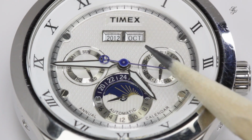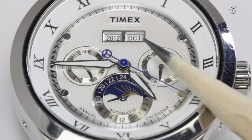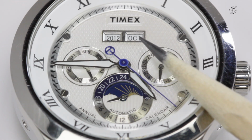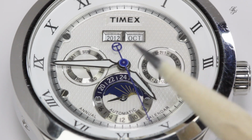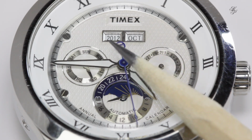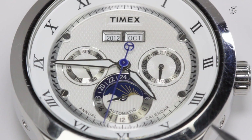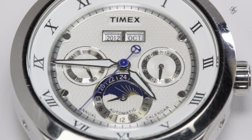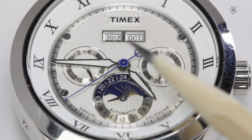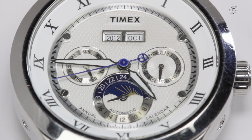The month is nice because obviously there's only 12 of them, they never vary, so as long as you can fit all 12 of them in there, then that's fine. What's not nice on this watch is that neither the year nor the month turn automatically, and so there's actually little buttons on the side that you push. This one's for the months, and there's one on that side for the year, and you advance them manually whenever it's time to do it.